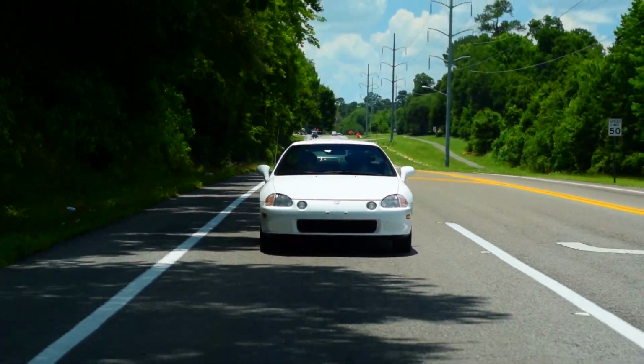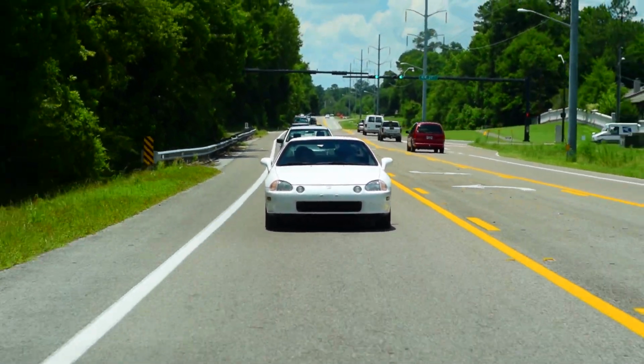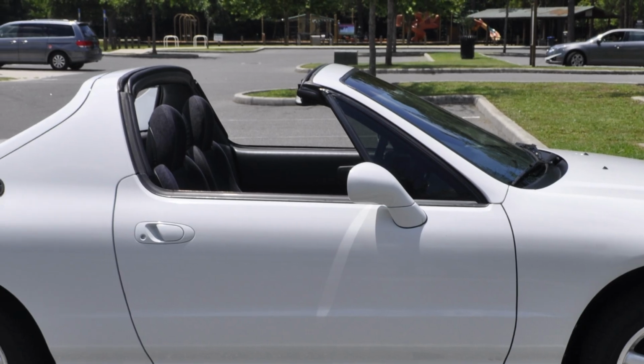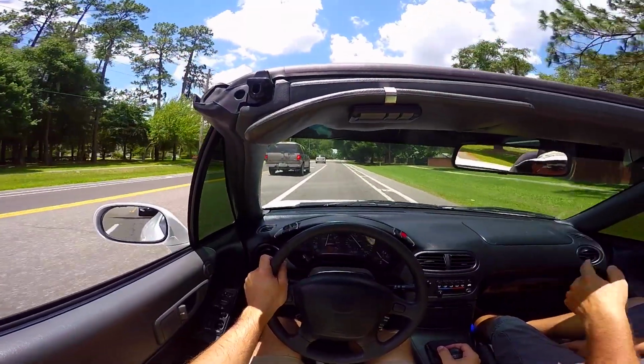See, Honda intended the Del Sol to be a direct competitor with the Miata, but the only thing it has going for it is more interior room because there's no driveline to get to the rear wheels. They call me the recycler because I slam boxes. Honda Del Sol, the let's just be friends of cars. The Honda Del Sol taught everybody how to drive Fast and the Furious style even before that movie came out.